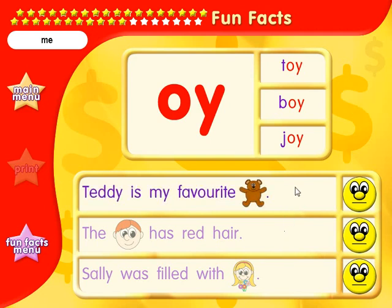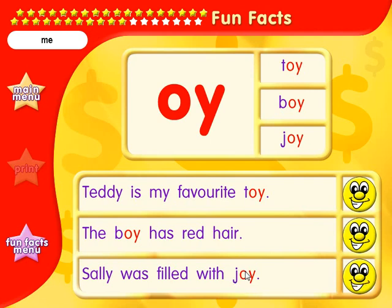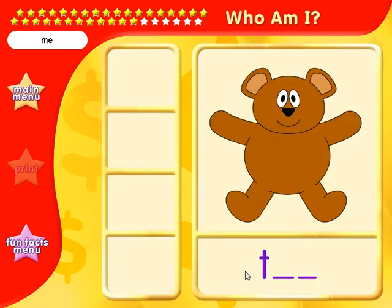Teddy is my favourite toy. Toy. The boy has red hair. Boy. Sally was filled with joy. Joy. Who am I? Choose the correct blend of letters to complete the word.